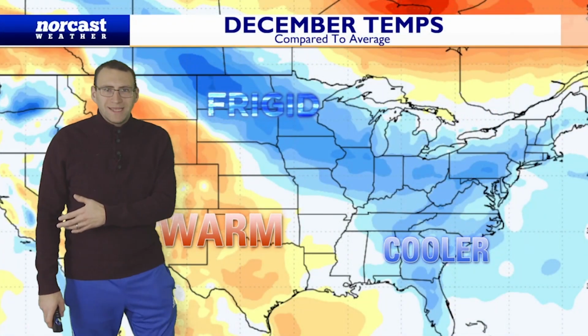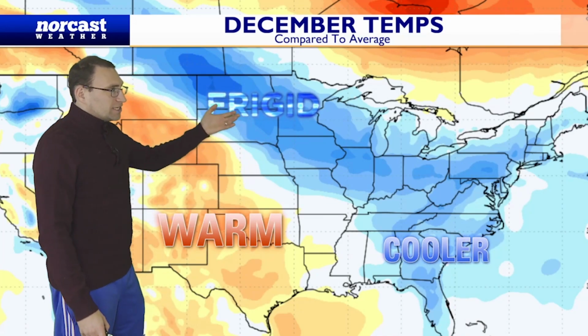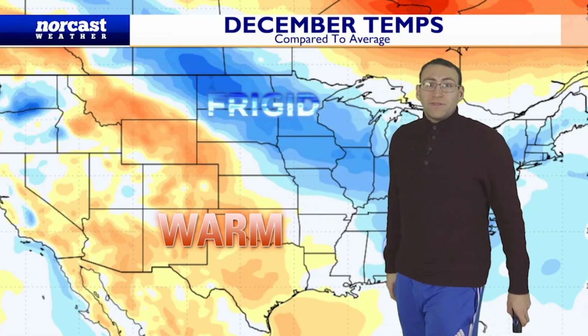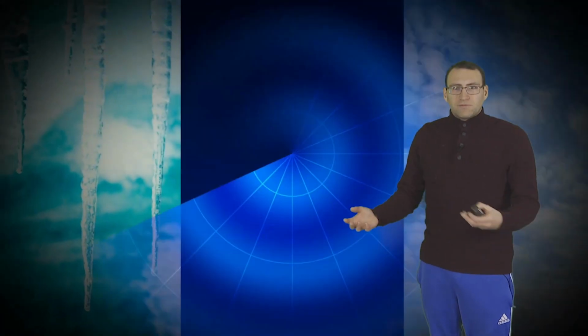Let's go back to talking temperatures. This is what December has been to date. Frigid across the northern plains and very cold into the Midwest and pretty cool across the southeast. The warm weather has been more of central and the southern portions of the plains for the most part. This is really exactly what we were thinking going into the month on what the forecast would be.